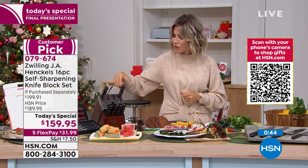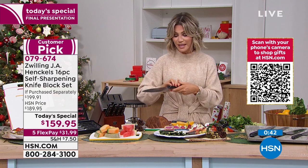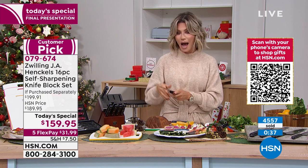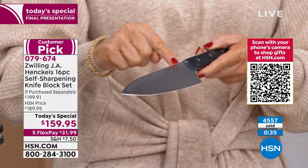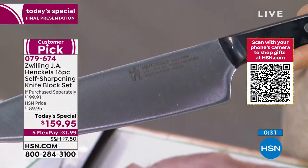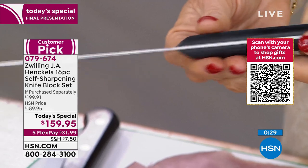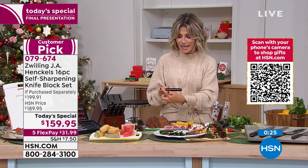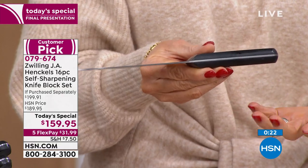That way, every time you reach for one of these knives and you see that name, Henckels, right there on all of the knives, you're gonna say, my gosh, I bought the best knives. Anybody who comes over to your kitchen and sees that Zwilling name on there knows how expensive these knives are. They know the quality that you're buying. That full tang, it's not like they just stopped the metal right here, right? You can see that all the way through. That means it's balanced perfectly in your hand.